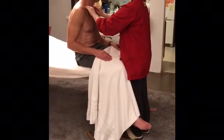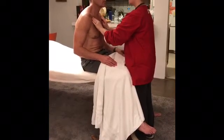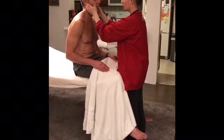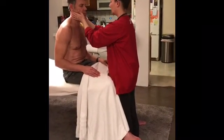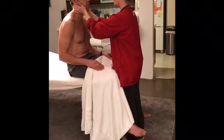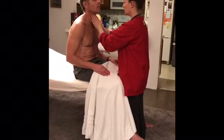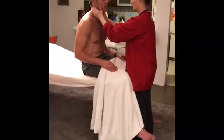Down and palpate the follicular nodes. Feel anything swollen at all? Feels good. Now I'm going to go ahead and palpate the trachea. I'll let your neck up just a little bit. Brought it over here.